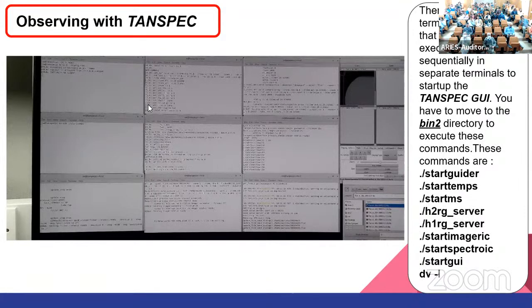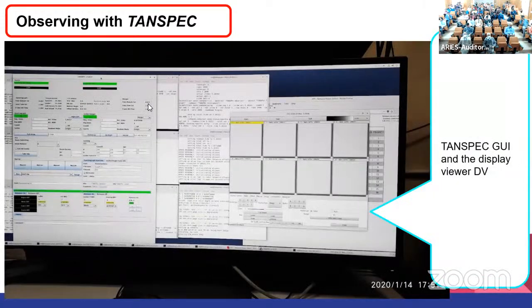So once you have switched on everything in the WTI power cabinet, you have to open the terminal. These are the several terminal commands which you have to input to start up the TANSPEC GUI. From the home directory, you have to go to the bin2 directory, as I have written. In the bin2 directory, you execute the following commands as they are, maintaining the sequence, and then this GUI will come up along with the display viewer.